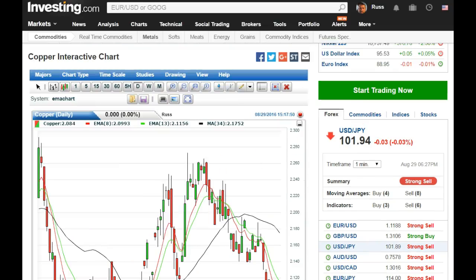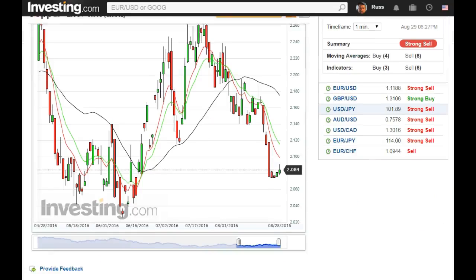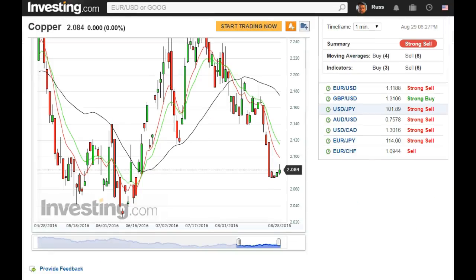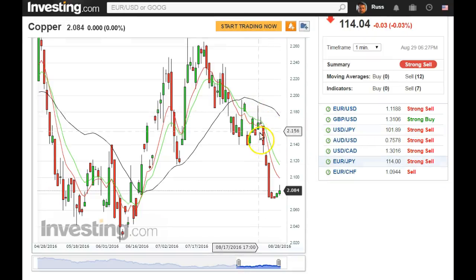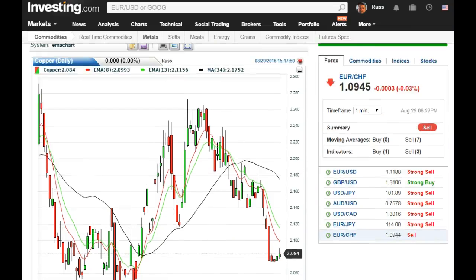Let's keep going. Copper. See if there's any recovery on copper. It looks like we got a little bit of a bottom, but it's got a lot of work to do after it got crushed. V bottoms usually don't mean anything. It'll probably go up into resistance and then make an opposing point and gather its legs.